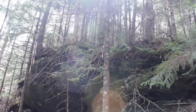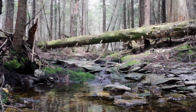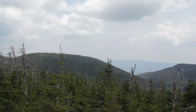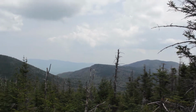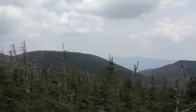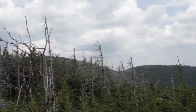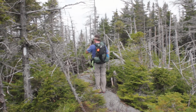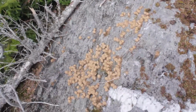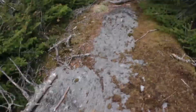I'll check that out. We're getting close to Bolton. Very hazy, hot day. I bet you the humidity is 80–90%. Lots of signs of a moose on this whole trail today, but no moose in sight.